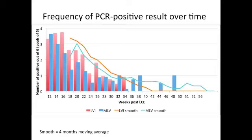Another way to look at this same data is this plot, starting at 12 weeks post load-close-expose, when we started monitoring the herds, until they reach negative status. Red is LVI herds, and blue is MLV. Towards the end you see the same thing we saw in the previous plots, just a different way to look at it. LVI herds, if you look only at the red, come from 5 or 6 positive results and go to 0 here, while for MLV, the curve is not as clear cut.